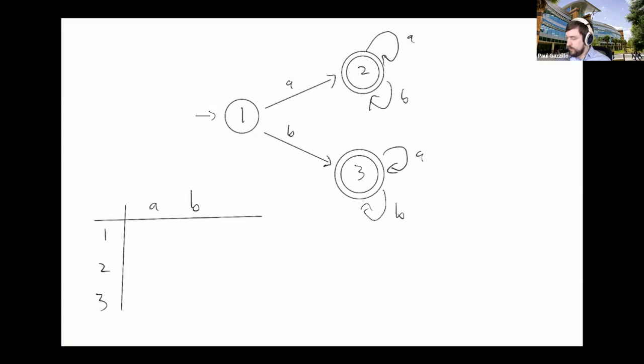All right, so state one is the starting state, and states two and three are the accepting states. So if we're in state one, remember the cell tells you the next state that you transition to if you're in that state and you see this in the input. If we're in state one and we see an A, what state do we transition to? Good, two. And if we see B, what state do we transition to? Three, good. If we're in state two and we see A, what do we transition to? Two, good. And if we're in state two and we see B, it's two. And I think you guys get the point here.